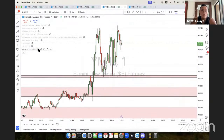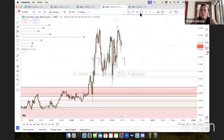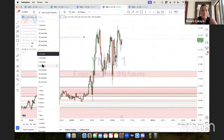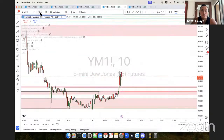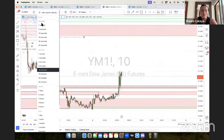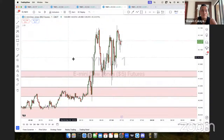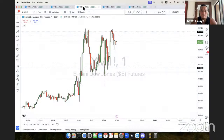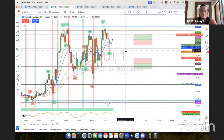Let's see if there are any more SR zones that have come up so far. White, but we have this one right here, a new one. Yeah, not quite. So there goes the SR zones. Again, price is still sitting within this area. The volatility here is starting to slow down a lot.